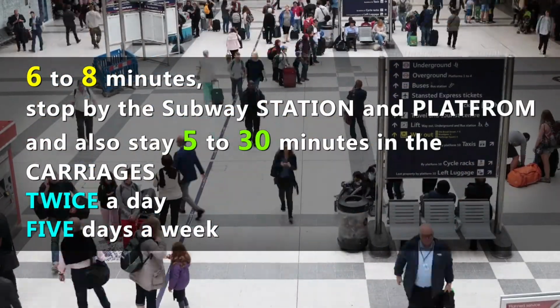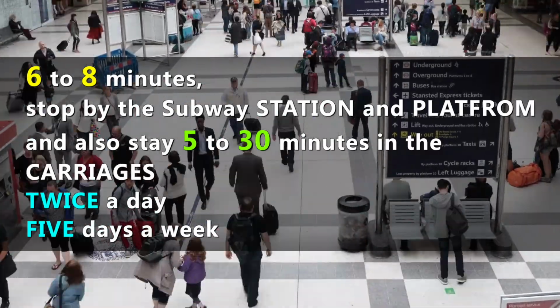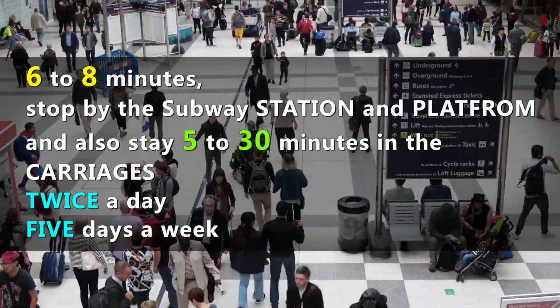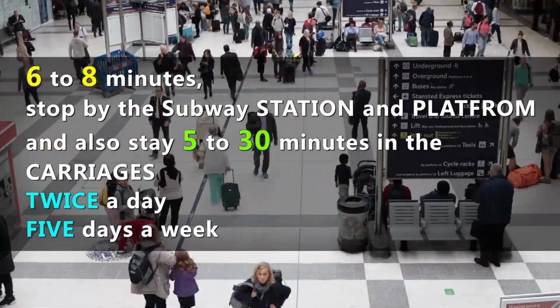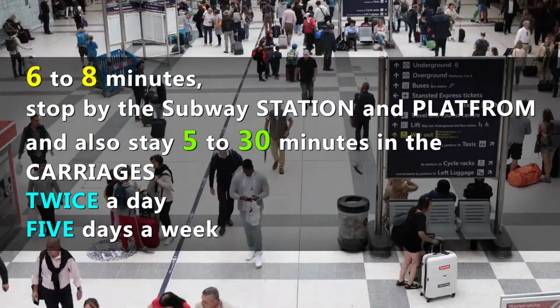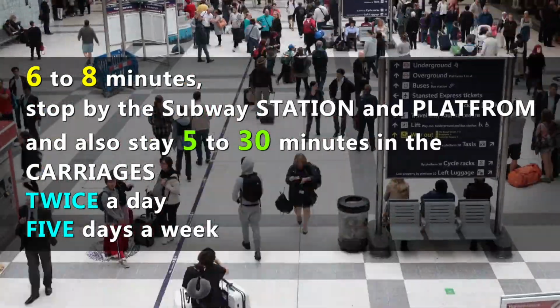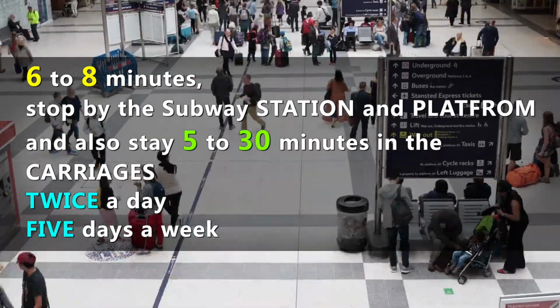You know what? According to the statistics, every commuter stops by the subway station and the platform for about 6 to 8 minutes, and also stays 5 to 30 minutes in the carriage, twice a day, 5 days a week, continually. Furthermore, commuters are such a large target for retailers. It's a great opportunity, isn't it?